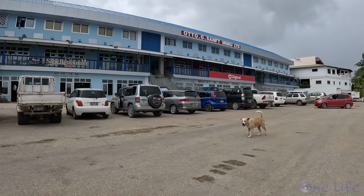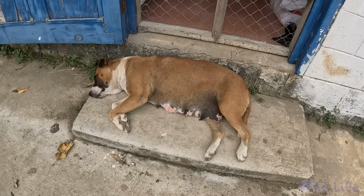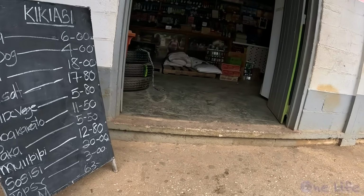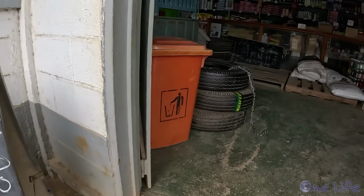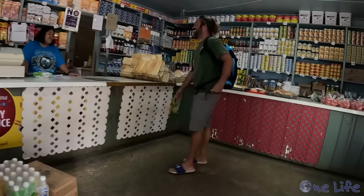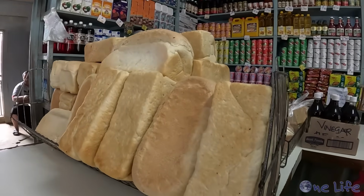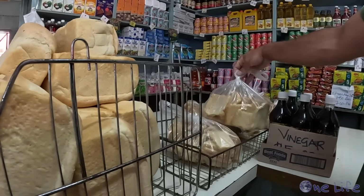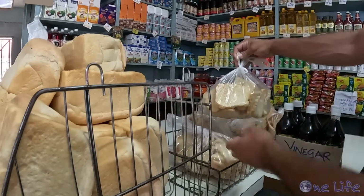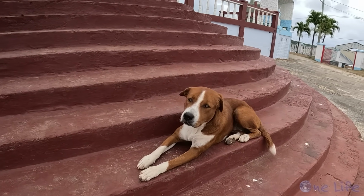We were hoping to score some fresh bread and have another stretch of our sea legs, so we headed back into town to search for a bakery that afternoon. Oh, my fave. Oh, it smells like bread. Ooh, look at that. Craving bread. We need bread. This is yesterday's bread. Oh. That might be good for bruschetta.